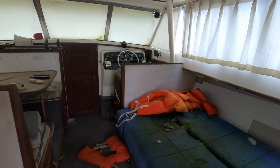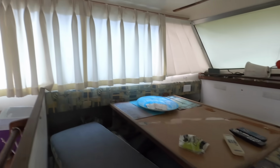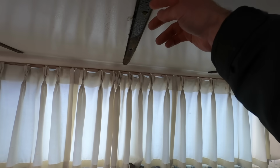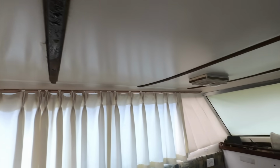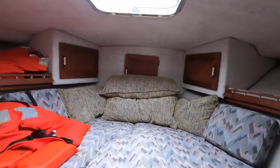Check this out, man. How cool is this? I love this style. I love these older boats. This one's leaking water inside. Look. That's a shame. Love the controls here. Oh, and you got a small berth up front.